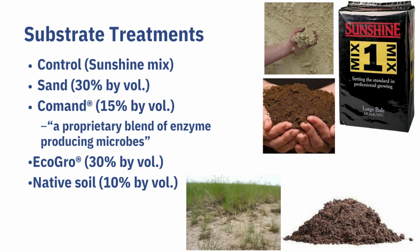So this is a product that can be purchased throughout most of the West called Command. It's not cheap, just to warn you. But we added it 15% by volume to the control as one of our treatments. We just did regular compost, because that was a thing that kept coming up, not necessarily amongst the growers, but amongst a lot of the literature. And then native soil, that kept coming up. People kept saying we need to add native soils to our substrates, so that our plants look good. We are analyzing that data.